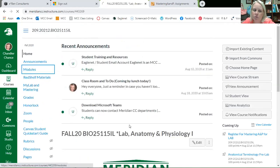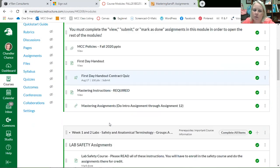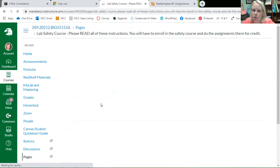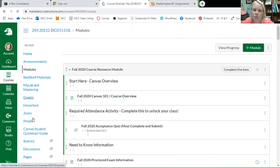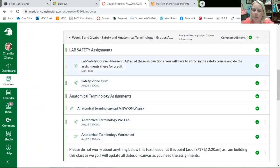You go back to modules. And when you click on the lab safety course, now I have the teacher view, but you will see a button in the top right corner that will say mark as done, and that's when you will mark it done. Okay. But you want to make sure you do that this week, and then you want to do your anatomical terminology lab stuff this week too. Okay, so you want to make sure you do all of this.